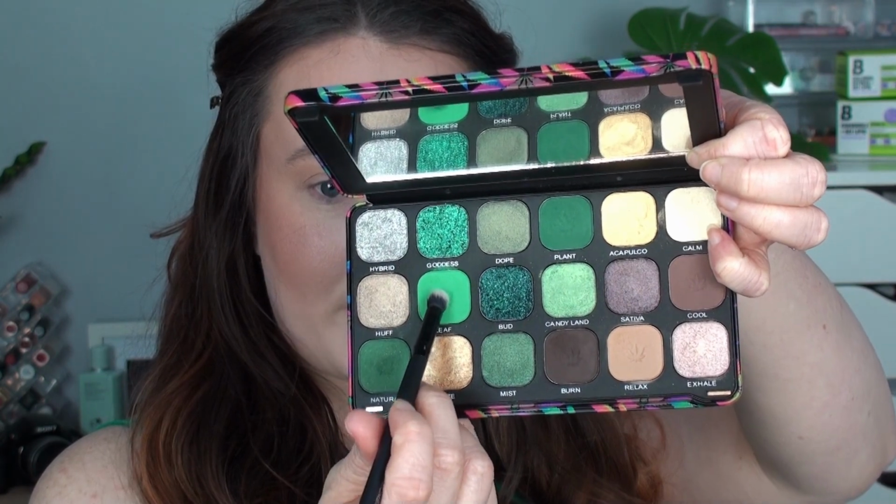So I'm going to go in with a really small dense pencil brush and I'm going to dip into Leaf, which is this one here. And I'm just going to start packing this all over the lid. This colour is incredible as well. It's a really intense, bright green. I absolutely love it. It matches my dress really nicely as well, actually, which was, of course, very much planned. So that is that, just very messily blended out right across the centre of the lid.